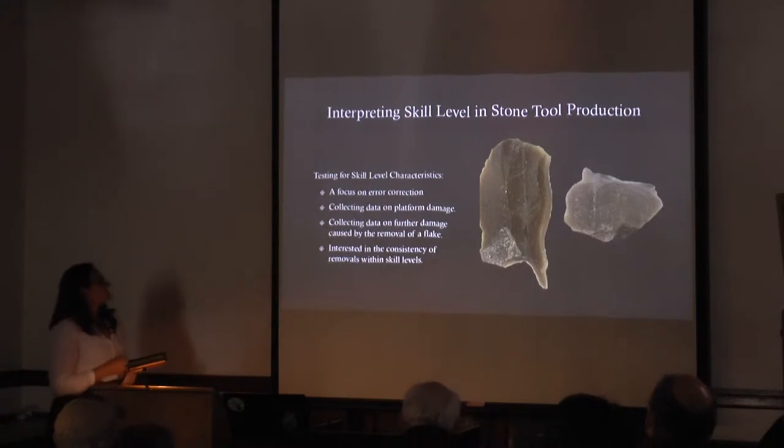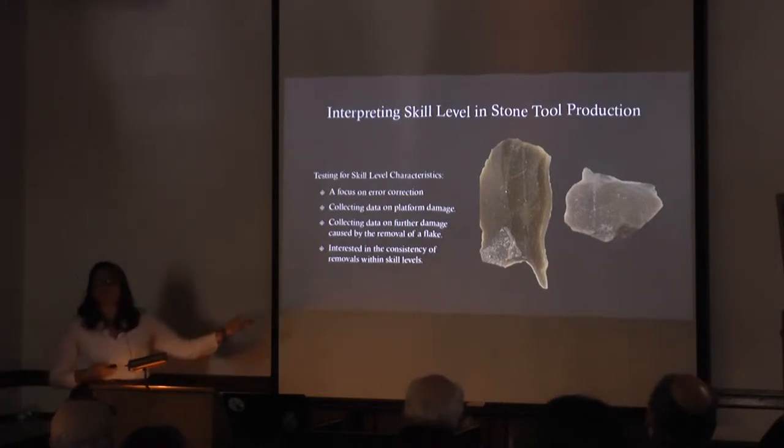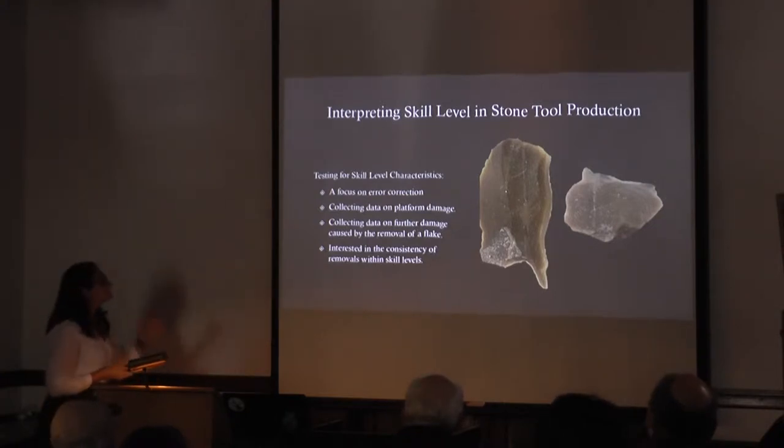Additionally, I'm looking at platform damage. So here we've got a flake with a nice feathered termination. It's got an isolated platform up here. There's really not much damage going on. So this is what you would expect to see from somebody who knows what they're doing. It's just generally a skilled flake.